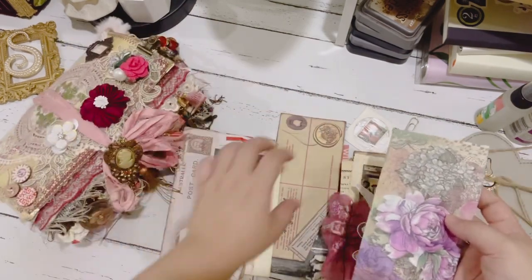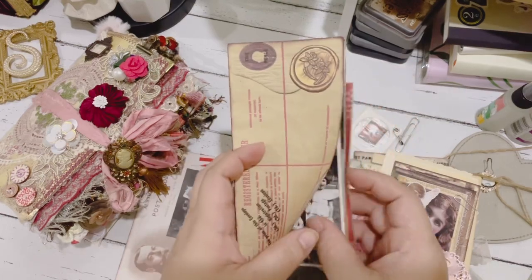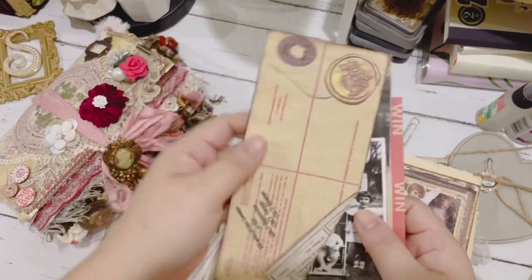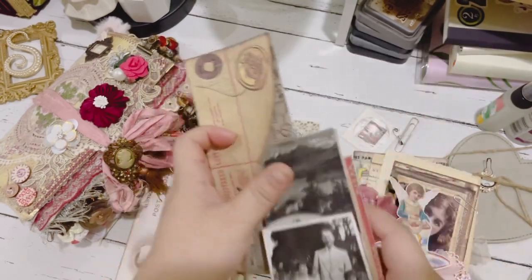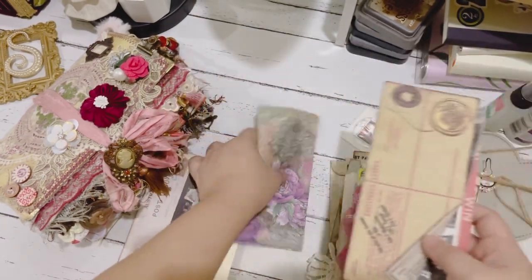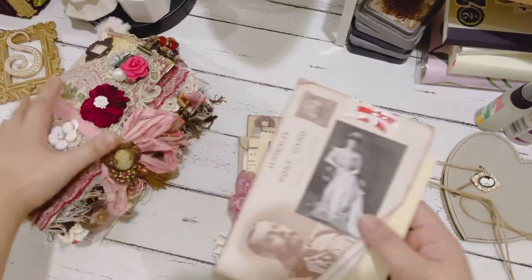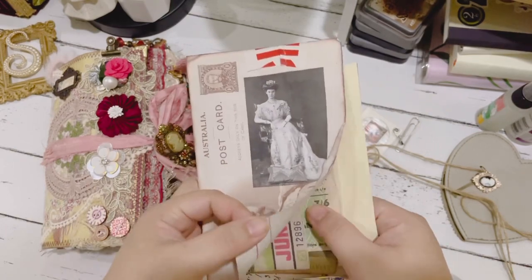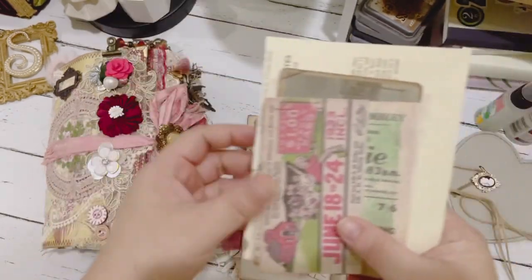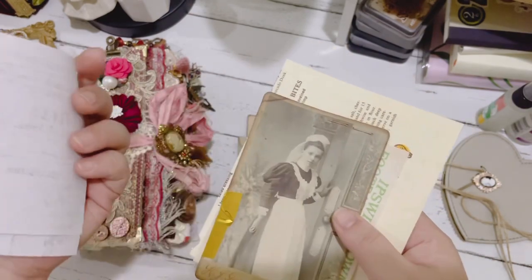I feel super, super blessed. These are just the extras that Dave gave me, and I'm already super overwhelmed with all of the beautiful bits that he included. And we haven't gone through her yet. We haven't gone through Dorothea yet. We'll do that in a bit. More ephemera.